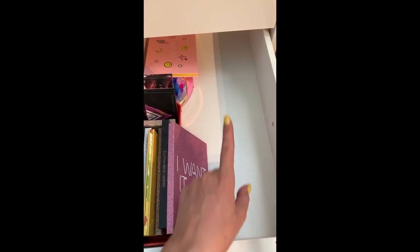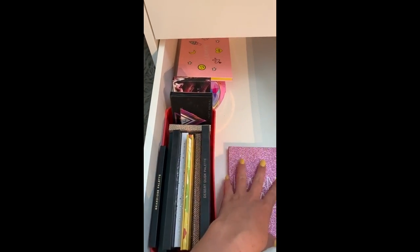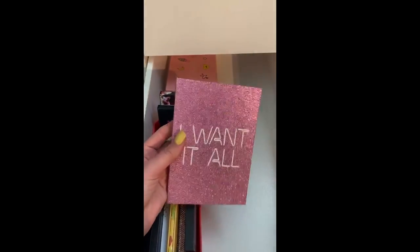Okay, so I took those two boxes out. I thought it'd be easier to show you guys the rest of what's in here without that in there. So first, this one just kind of sits between this box and the one that's there because it doesn't fit in any of them.